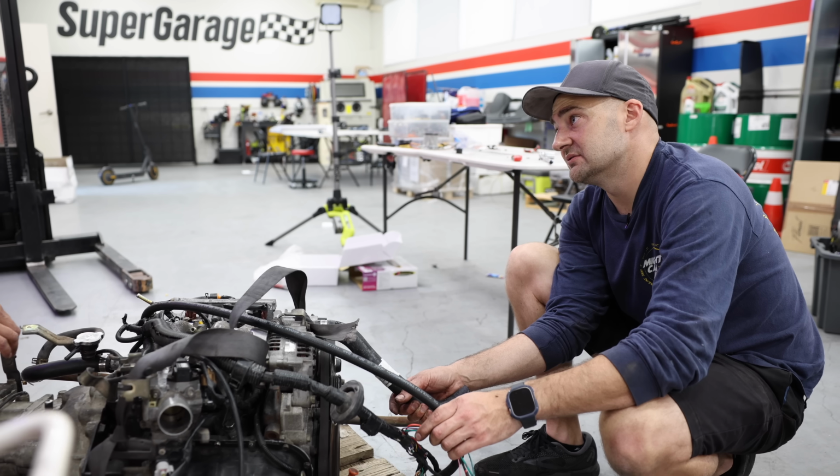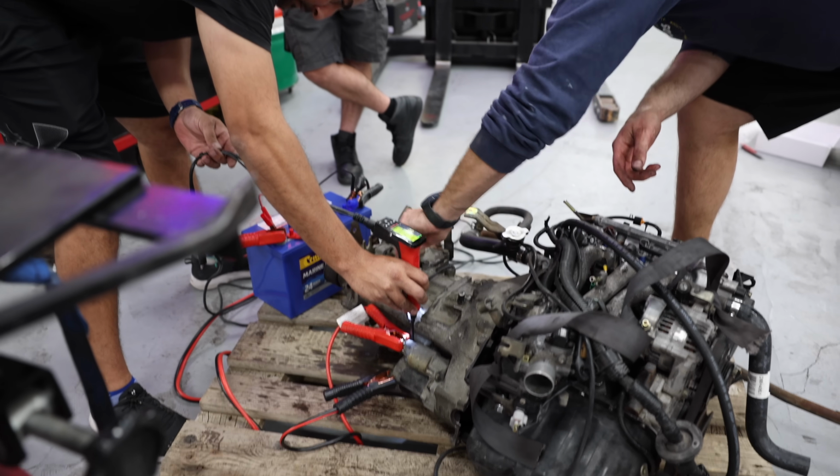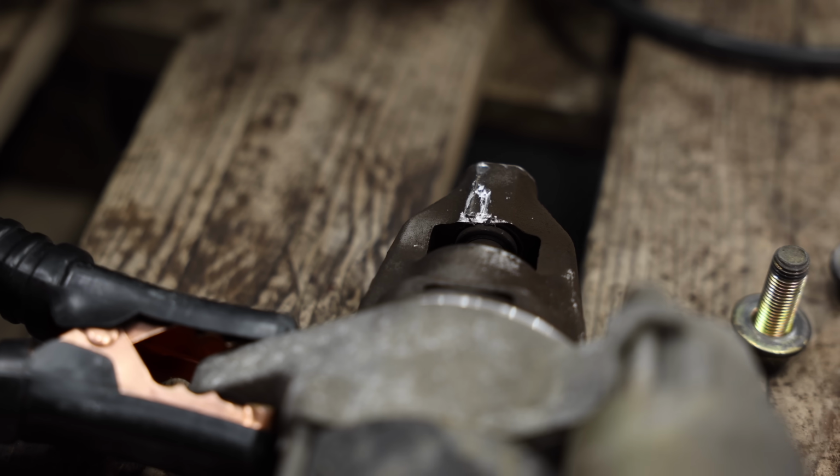Now it seems like we might have two problems. One is that the clutch might be fouling on something and preventing the engine from turning properly, or the starter motor just isn't up to the task. Or maybe both. We have no idea.